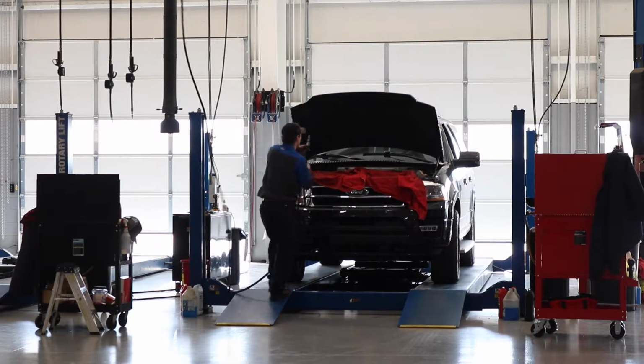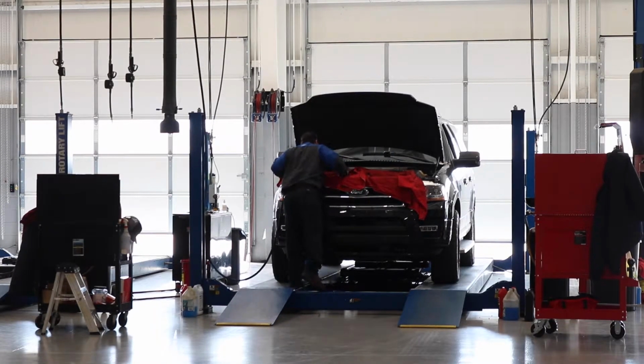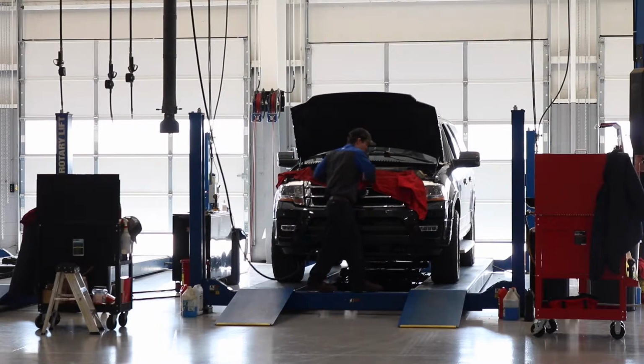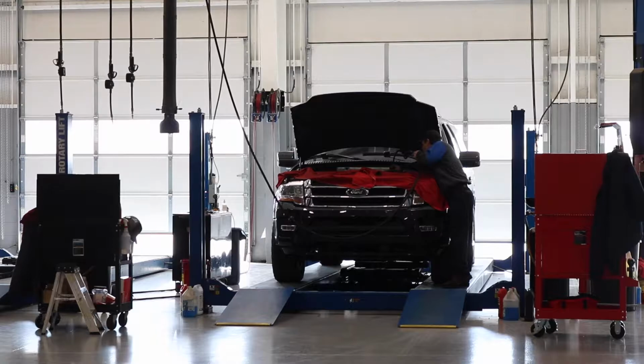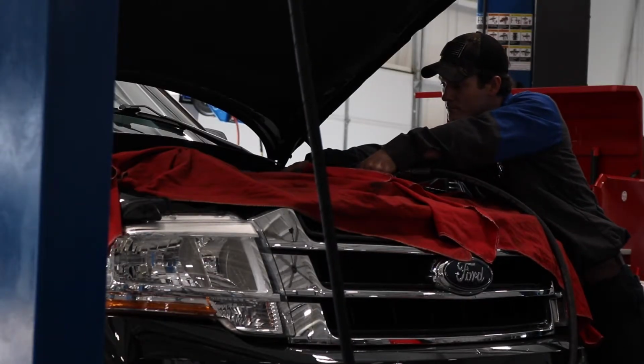From there, they're going to go underneath your hood and make sure that your cooling system, your hoses, and your pipes are all functioning properly. They're going to take a look at the cabin and engine air filters and make sure that they don't need to be cleaned or swapped out.